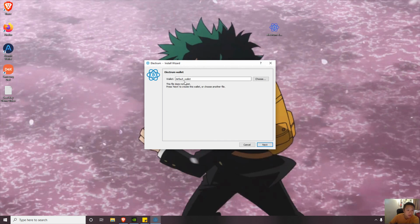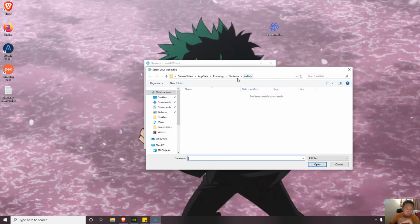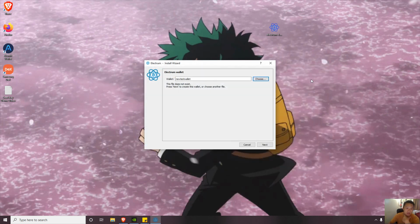I'll just choose the auto connect server. You see right here, it says this file does not exist. Press next to create this wallet. Just so it doesn't confuse you, I'll rename the wallet to something different: New test wallet. I'll keep it in the default folder, because it's a hidden folder, and so it's a good thing that people don't know where it's at. So what kind of wallet do you want to create? The standard wallet.